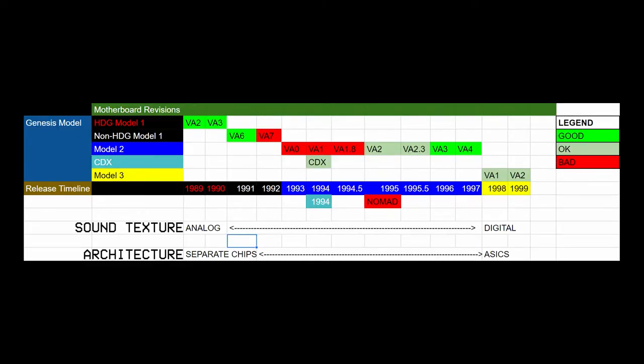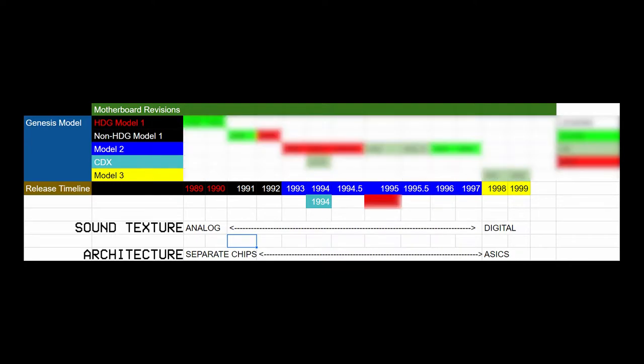Let's take a look at this graph. There's a lot going on here, and I'm really sorry if you're colorblind, but I'll walk you through it all. First, at the bottom, is the timeline of release as I understand it from information I've found online, color-coded to match the system column on the left. For revisions made within the same year, I applied the same half-year system used in the car industry, but for all I know, the 0.8 in VA 1.8 could mean that it was revised in August.